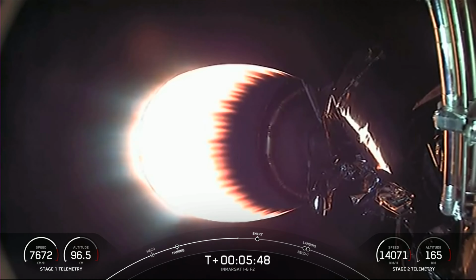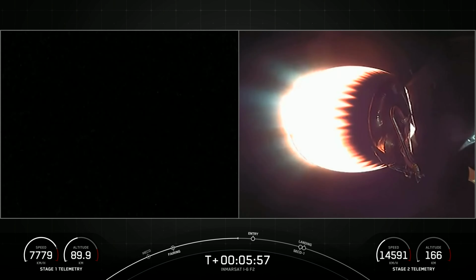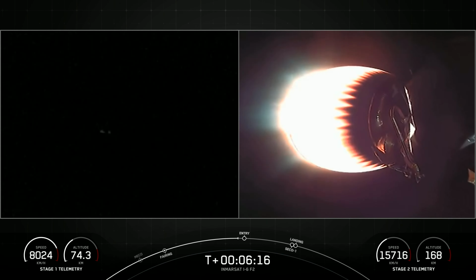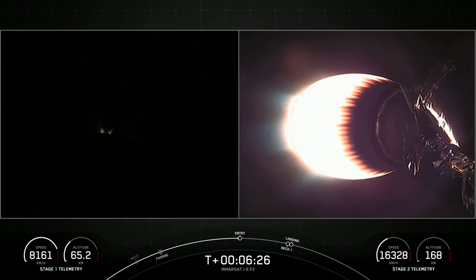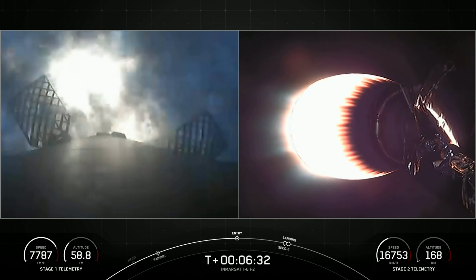Now, coming up in a few seconds, we should be seeing the entry burn begin for the first stage as the booster comes back on its way to Earth. As you can see on the left side of your screen, that is the first stage. And we're just a few seconds away from the entry burn beginning. Stage one FTS is safed. Stage 1 entry burn startup. As you can see and hear, Stage 1 entry burn has begun.